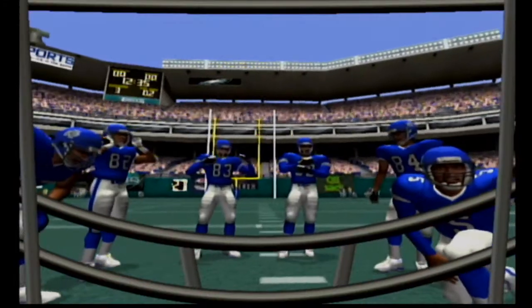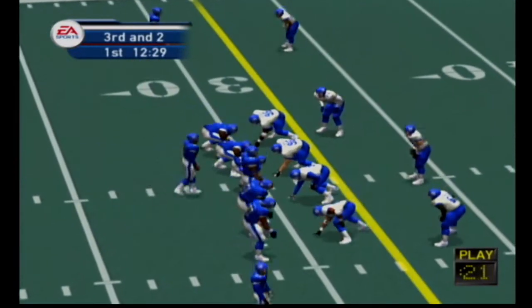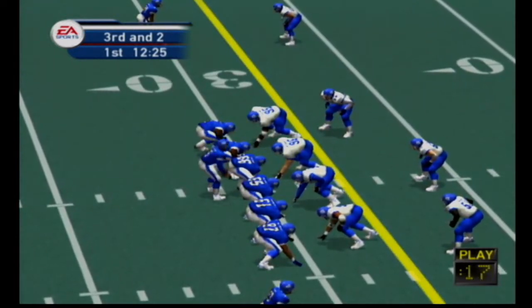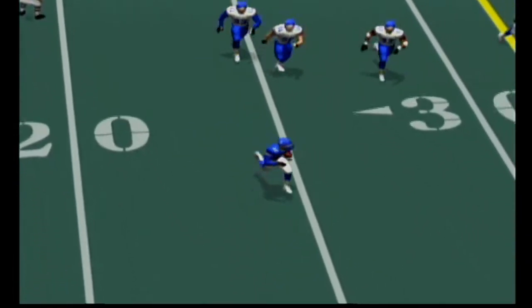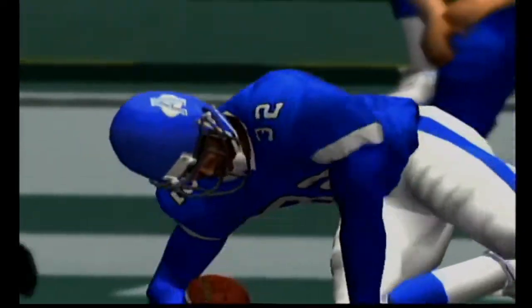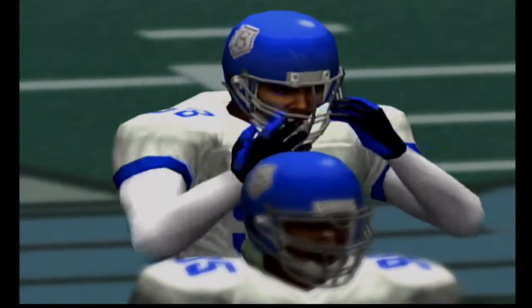Wide 30 on 1. McNabb drops back with the pass. Minter with the takedown at the 38. James is so good at catching the ball out of the backfield. That's one of the reasons he's such a great back. He's a threat as both a runner and a receiver.